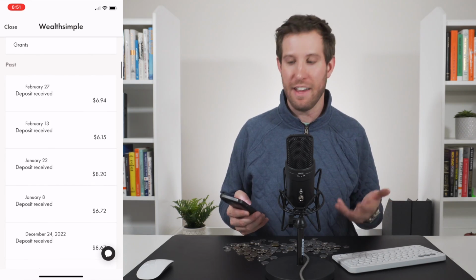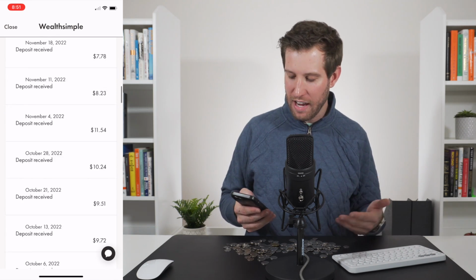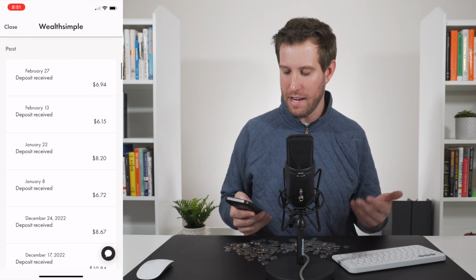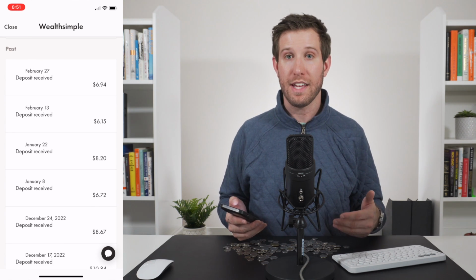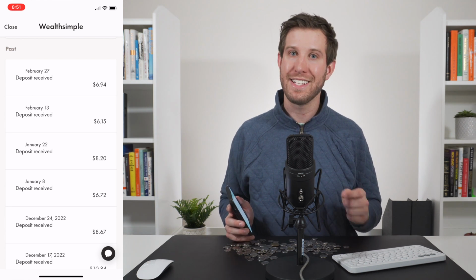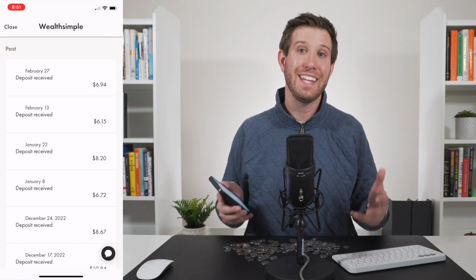It doesn't matter. And basically every week you can see here the deposits that I've put in, they're kind of between $5. Some of my higher ones are like $10, $11, $12, depending on how busy it is that week. And I was really surprised to see that that small amount consistently over time definitely adds up.